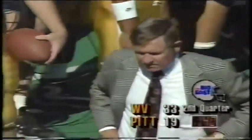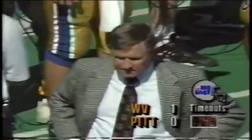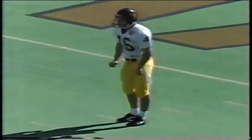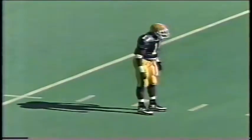Now, here's the thing, if you're West Virginia, you feel good about it. You know Sauerbrunn's capable of sending it all the way down near the other end zone. So it's a weapon. He's like playing with 13 guys. Indeed. You're hoping he can really root one out, make Pitt go 90-plus yards or so with no timeouts and under 40 seconds.